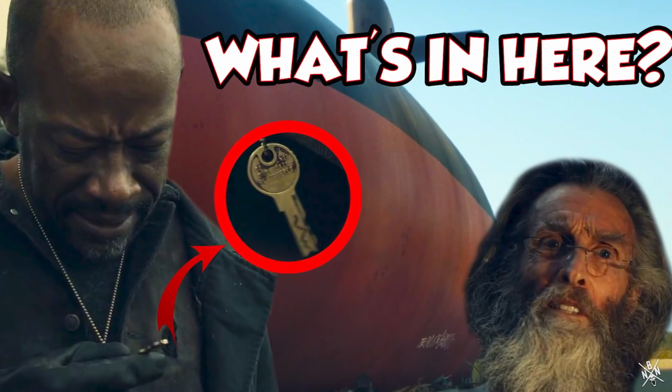We're here to talk about the submarine in Fear the Walking Dead, the keys, and the importance of those keys. If you missed our previous video on the digital miniseries Dead in the Water, it goes over the backstory of that submarine, why and how it came beached in Galveston, Texas. And what we're talking about now is the importance of these keys.